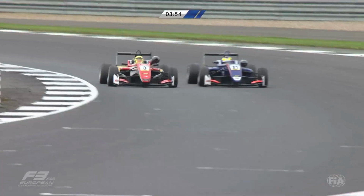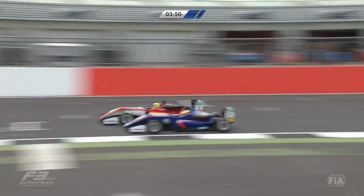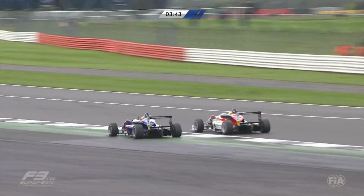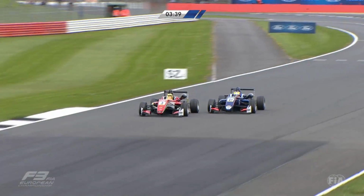Black and white flag now goes to number 27. That is the Carlin driver, Jayan Daravala, the Indian driver, getting a warning. So if he exceeds the track limits one more time, he's going to be in strife. And Lando Norris getting a warning as well.